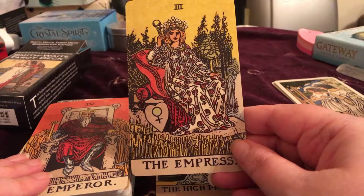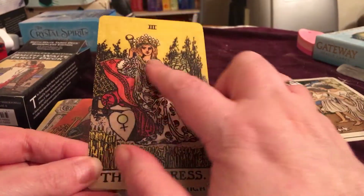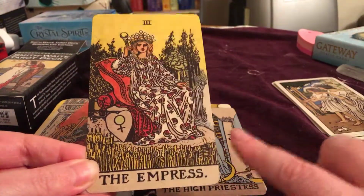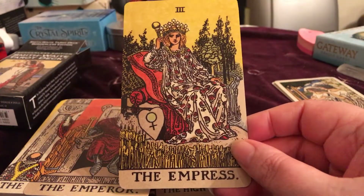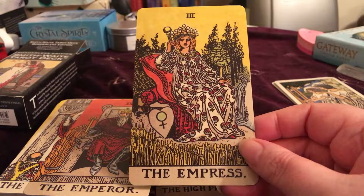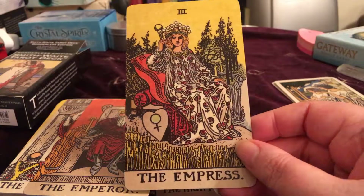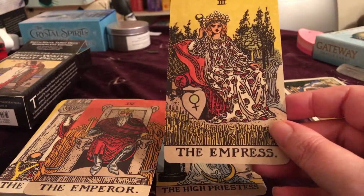fluid rather than enclosed. You see, look, this Empress is really flowing. The dress really flows. It kind of flows off the page. It's bleeding off the page. So that to me is that it goes on forever then, and we don't feel like we're trapped in this block.